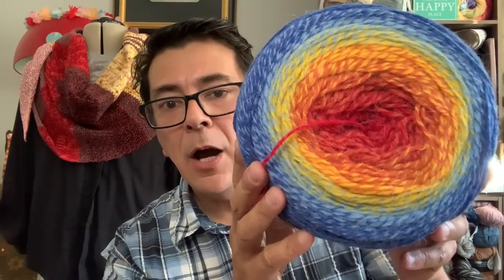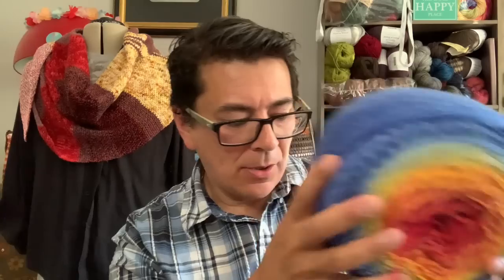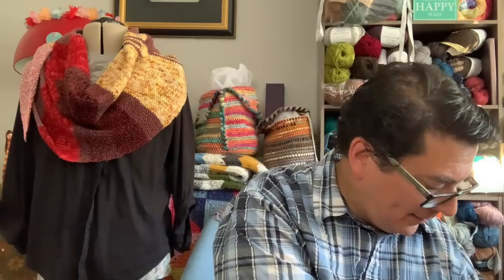Now this one here is a wonderful bright one. I like calling this the superhero colorway. It's not quite a rainbow because it's missing the purplish colors as well as the greens, but it's orange, red, orange, yellow into, I think that might be a purplish color, and then into blue. I absolutely love these two. They're amazing. I'll just put them back in the box here.